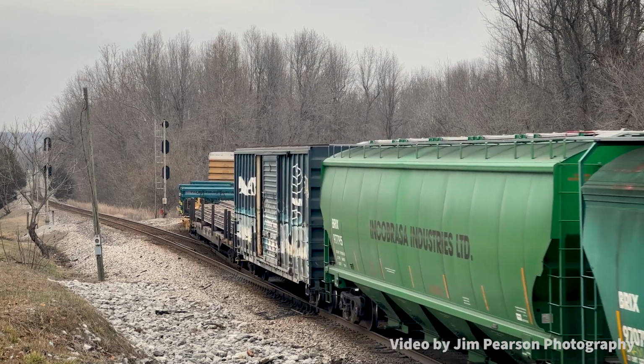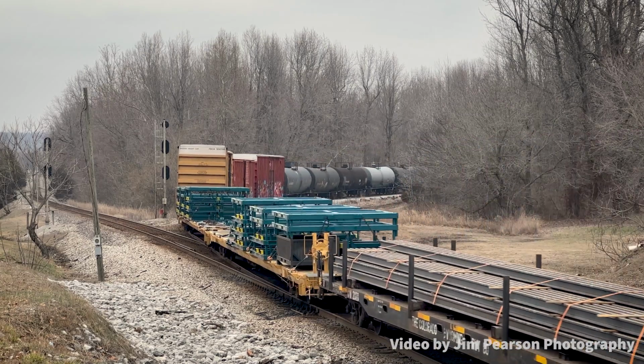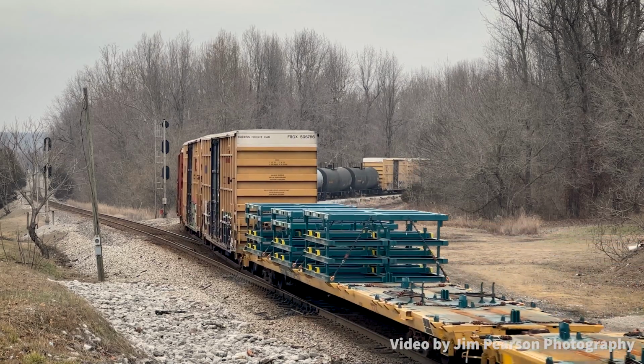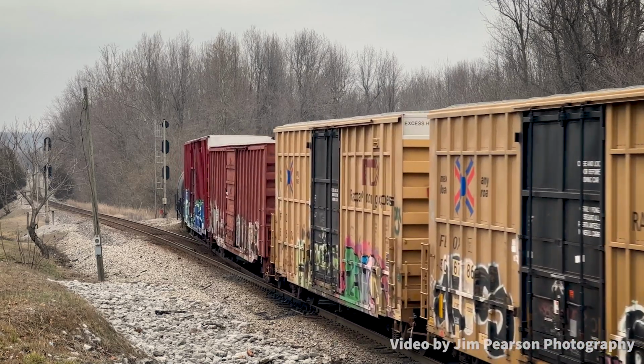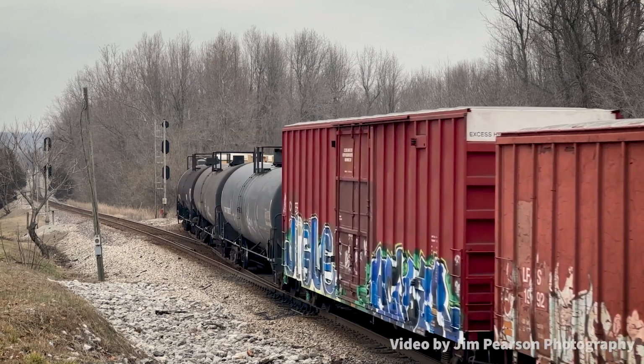Morton Junction is a great spot to rail fan, because you're going to catch anything that comes up and down the Henderson subdivision that comes through here. If you're in Madisonville, you might get only half the traffic. If you're on the cutoff, same thing.